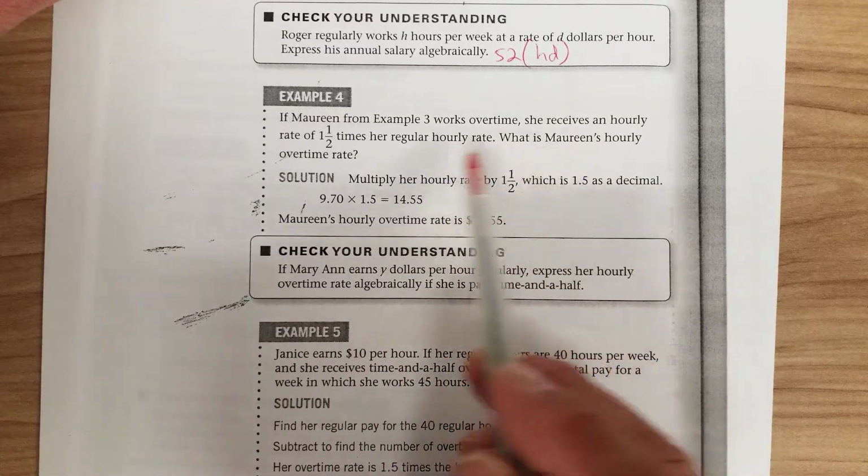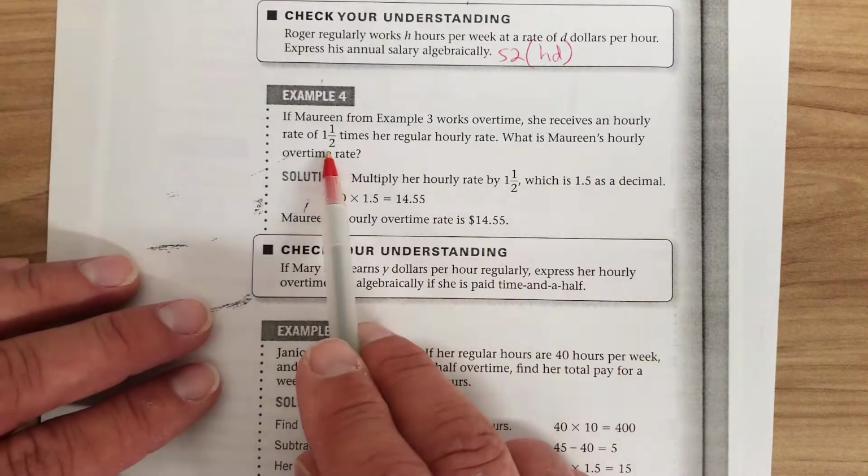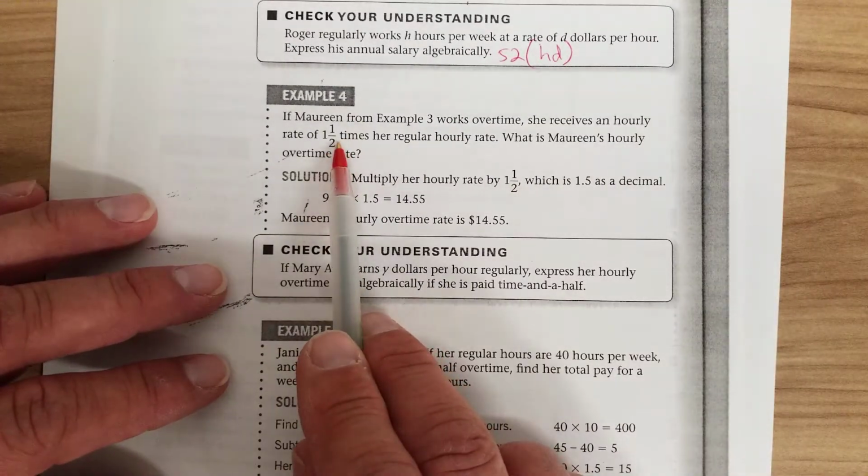If Maureen, from example 3, works overtime, she receives an hourly rate of 1.5 times her regular hourly rate. What is Maureen's hourly overtime rate? Well, it's called time and a half.